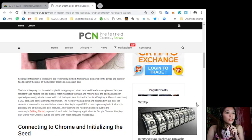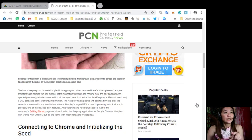Here, the black Keepkey box is sealed in plastic wrapping, and when removed, there's also a piece of tamper-resistant tape holding the box closed. After inspecting the tape and making sure the box has not been opened previously, a knife is needed to cut the tape's seal. Inside the box is a Keepkey, a 12-word seed card, a USB cord, and some warranty information. The Keepkey has a plastic anti-scratch film laid over the device's screen and is encased in black foam. Keepkey's large OLED screen is pleasing to look at and is probably one of the device's best features.